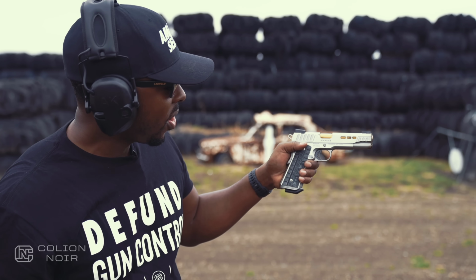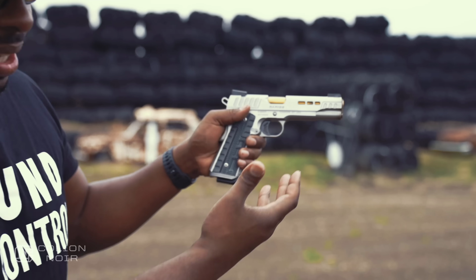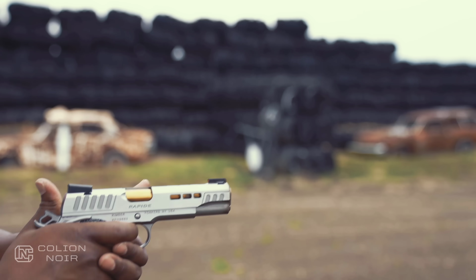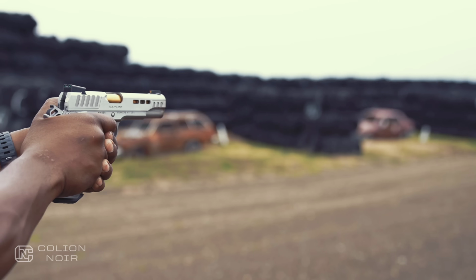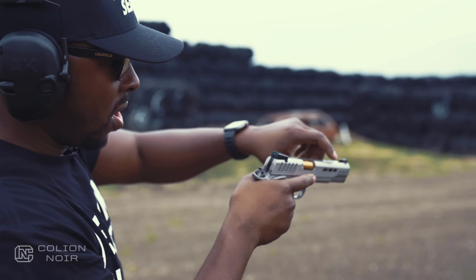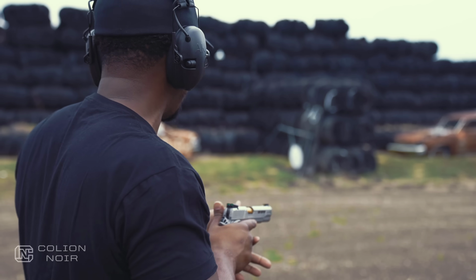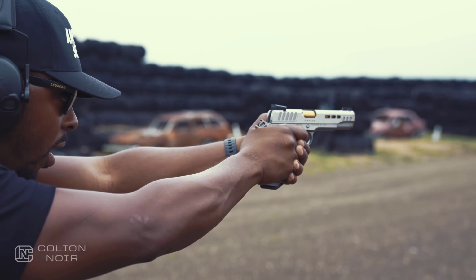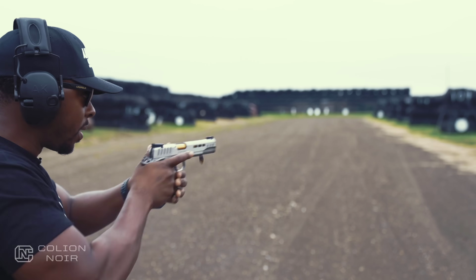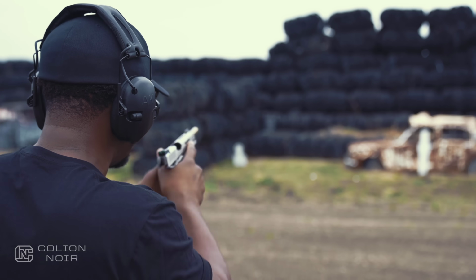Not horrible, but if I was gonna say there was an aesthetic weak point, it'd be these sights. Functionally, they're great. Like, actually shooting the gun and utilizing them, they work great, especially with this orange circle surrounding the glowing green front. It allows me to pick up the sight really well, as you can see. Oh, this thing is nutty.